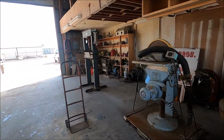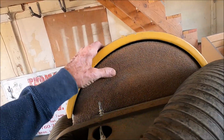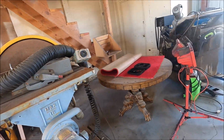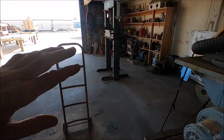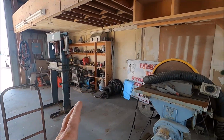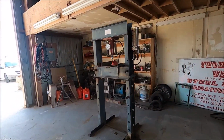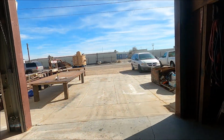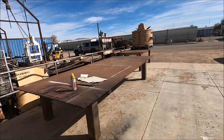So we're still moving stuff around here. Here's my disc grinder. I want to keep that away from the mill and the lathe, so we'll probably have that over here underneath the mezzanine up there. So anyway, another exciting day, and we got huge tables here.